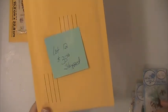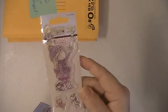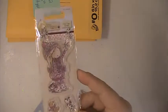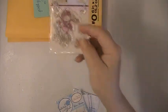This is going to be lot number 12, and it's going to be $35 shipped. And this lot, you're going to get three Chili Daydream stamps. And there's a set here. I don't know if these have names on them or not. Yes, they do. This one's called Chili Daydream Snowflake. This one's called Chili Daydream Leaves. And this one here is called Terry. So those are those three sets.